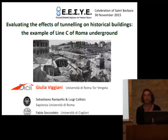Now, in this title slide, I have put a picture which is one of the tunnels of Line B of Roma underground, as it is boldly constructed by cut and cover right next to the Colosseum. And this is a reminder of what was deemed acceptable in the 30s and is definitely not anymore, thus motivating the sort of studies that we've been carrying out in recent years about Line C of Roma underground.